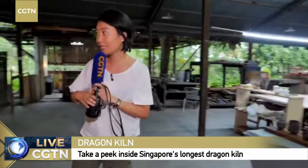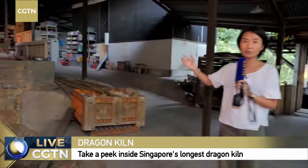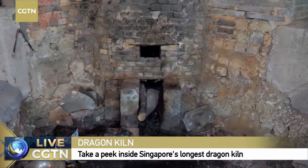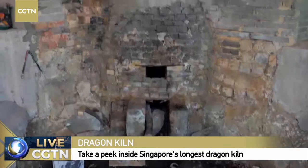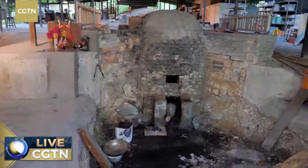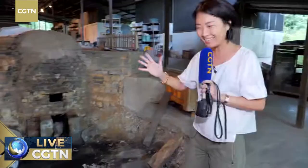This is a place where people wood-fired potteries many years ago. I'm not an expert regarding this structure, but this place where we are now has actually been turned into a pottery studio. And standing right next to me is Suriani, one of the resident artists based here at Jalan Bahar Clay Studios.